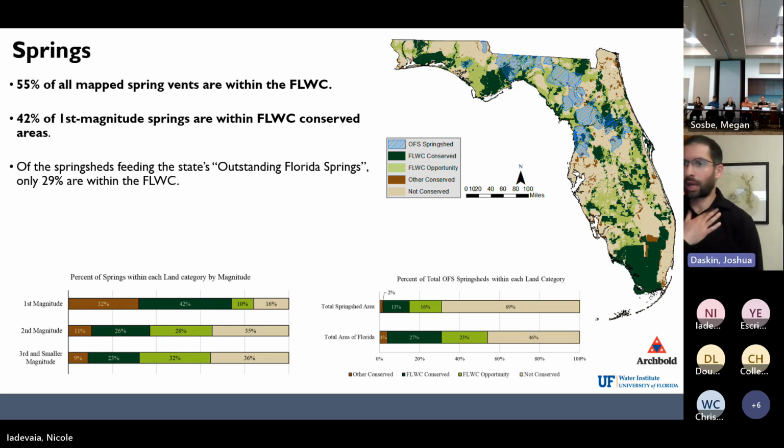Springs is an interesting one. I mentioned that we have over 700 springs in Florida, and the corridor does a really good job, if you look at the left graphs there on the bottom left, of conserving the actual spring vents, where the water is coming out of the ground, out of the spring into a river or a stream. We have 74% of the first magnitude, so the largest springs, conserved.